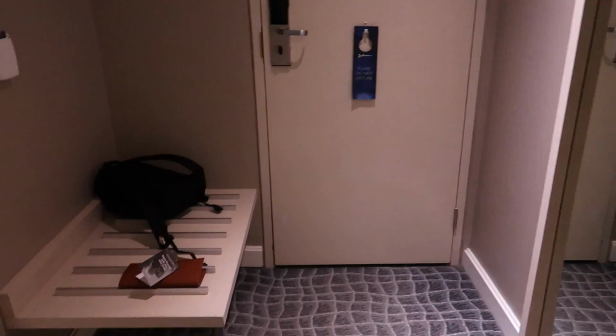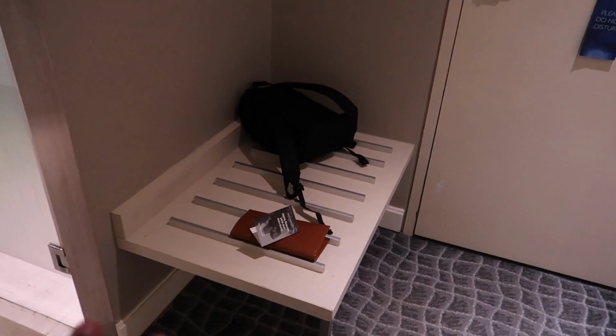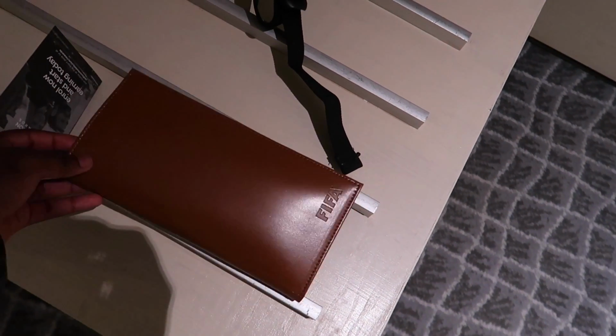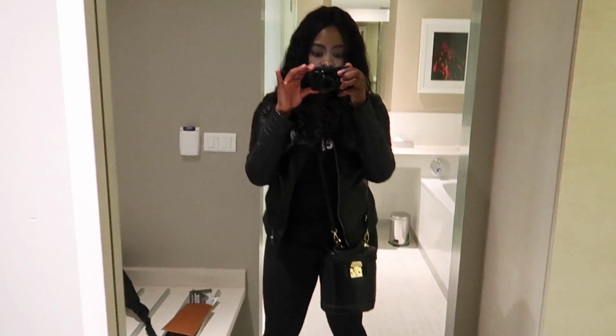So that's the entrance, of course. That's the work camera and my travel documents. I keep all my travel documents in this thing that I got from work, which is amazing. And that is me over there. This is just the lighting.